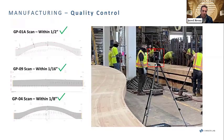Then how do we ensure they were making these beams precisely to the shape they needed to be made to, because they needed to be built with a tight tolerance? We took our scanner out there, and this point cloud scanner can scan within a 64th of an inch. And so we would go out there at the end of each shape being manufactured and scan the beam to make sure that it was going to be compliant with the construction process. And there were 272 of these beams that had to be made, and only 5 didn't meet the shape requirement initially. So we had to make 5 beams twice on this project.